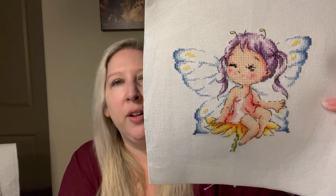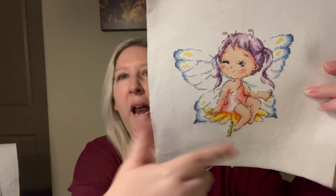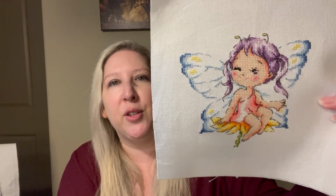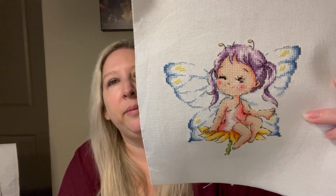There are just 2 colors of backstitch in this one. You've got a blue for the wings and then black everywhere else. But she is so cute. I absolutely love the Soda Stitch stuff. It's so cute. Actually, 3 colors of backstitch, because there's some in her lips and cheeks as well. But that was finish number 1.